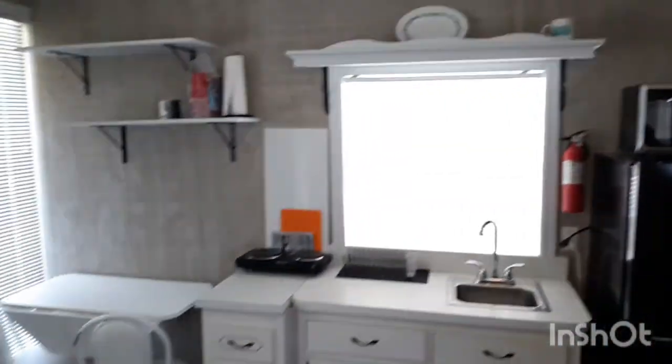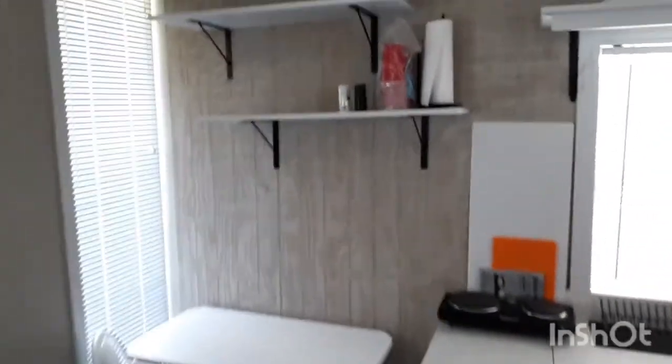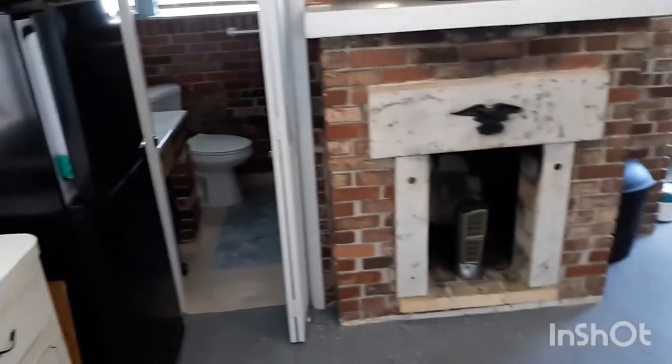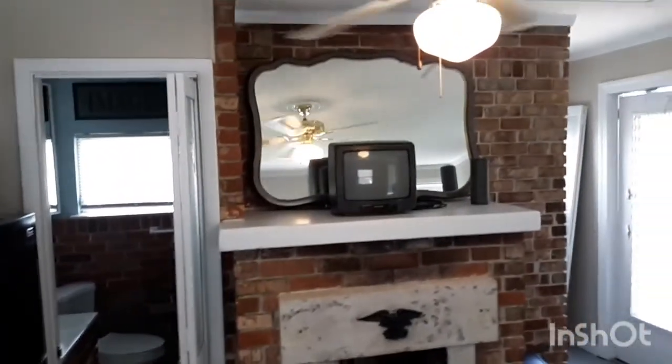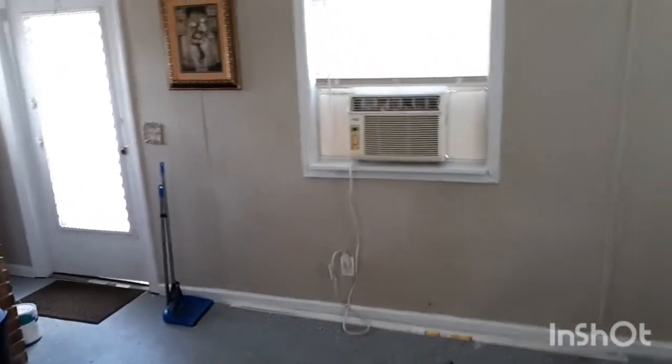Kitchenette area with the sink, fridge, microwave, little burner plate, desk. You're welcome to grill outside. Does have a fireplace, mantle for your TV. Nice cold AC. You can set this up how you like.